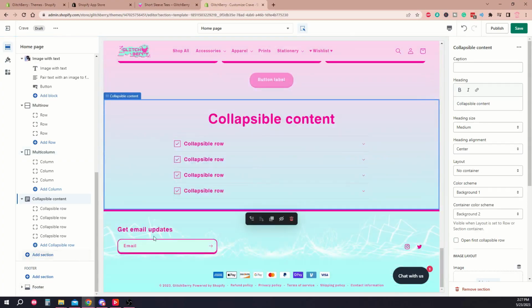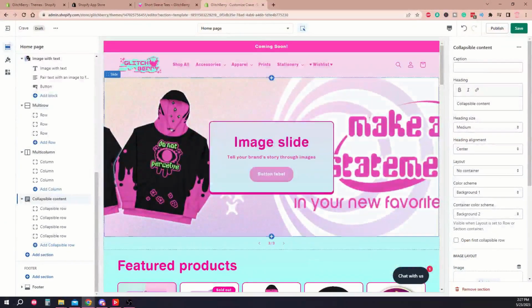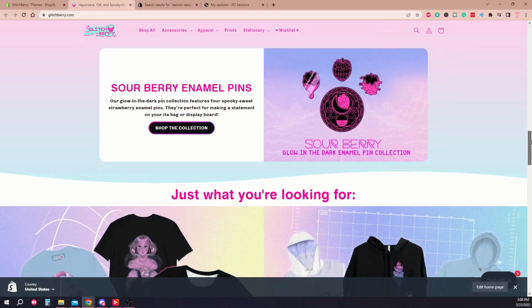And especially with how limited some of Shopify's themes are and how they can very easily look quite generic if you don't do anything to modify them. This was extremely helpful in breaking out of that template that Shopify gives you.